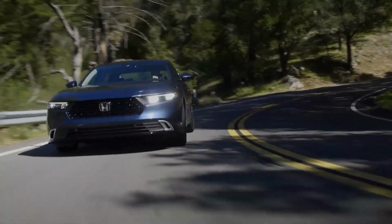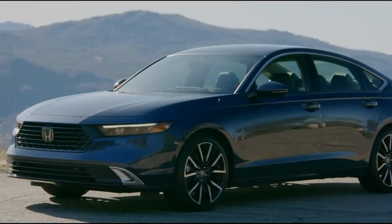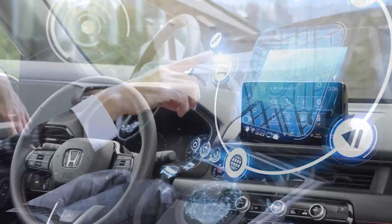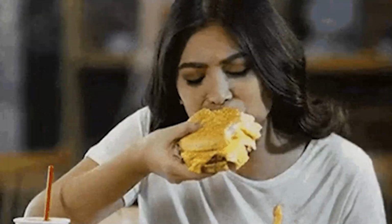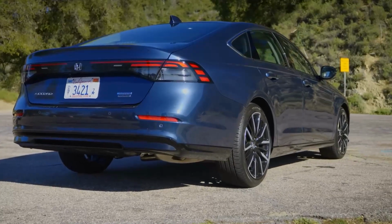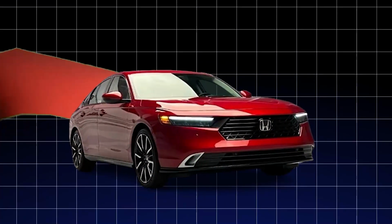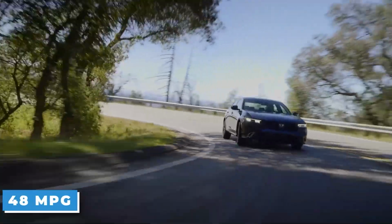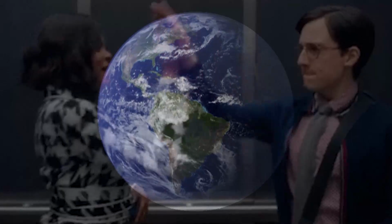We're looking at a starting price of around $26,520, and get this, it's not some bare bones ride. We're talking fancy safety tech, smartphone hookups, and the works. It's like getting a 5-star meal for the price of a burger. But this concept of saving you money in the long run goes beyond this. In a world where gas prices make us all want to cry, the Accord is like a superhero swooping in to save the day. The hybrid versions can achieve a combined 48 mpg. That's not just good for your wallet, it's a big high five to Mother Earth too.